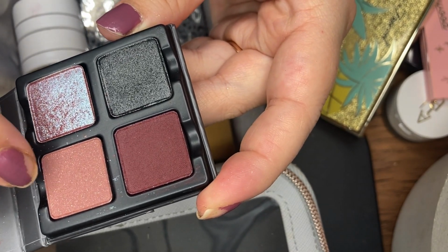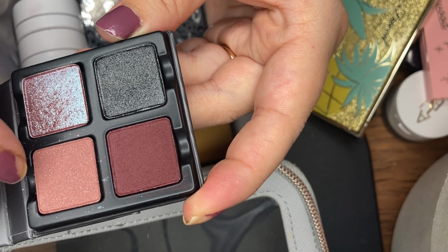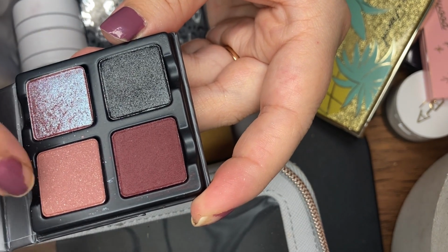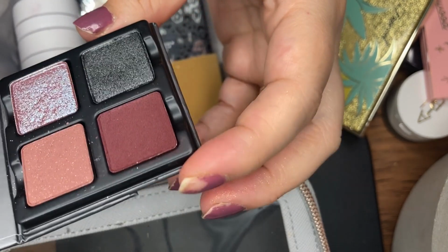You'll notice that I have an affinity for these mattes with the little glitter in them, or shimmer. I know a lot of people on YouTube don't like them, but I do.